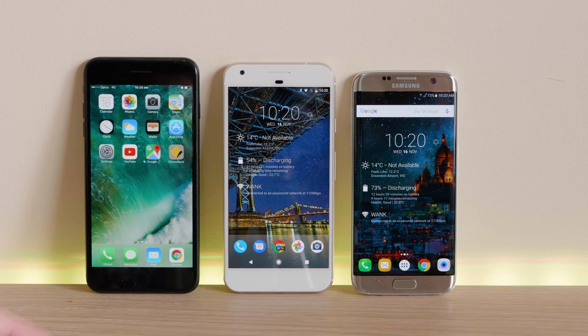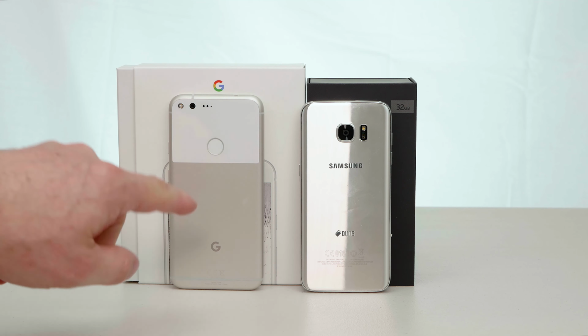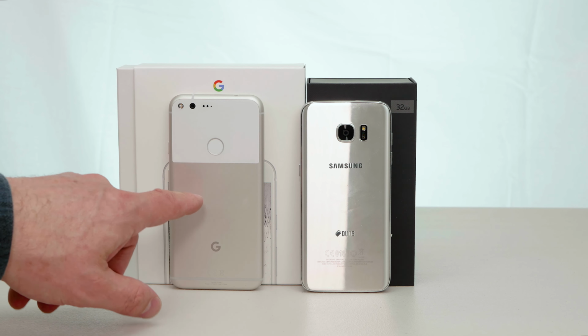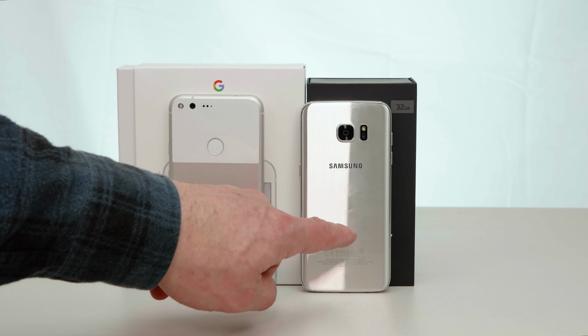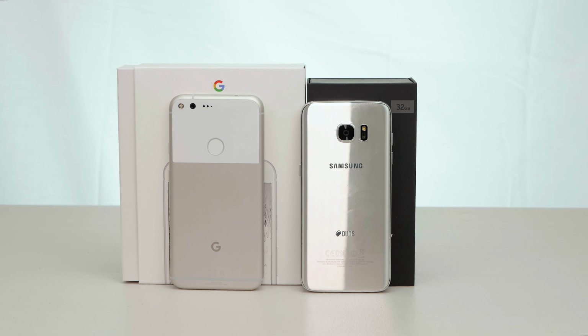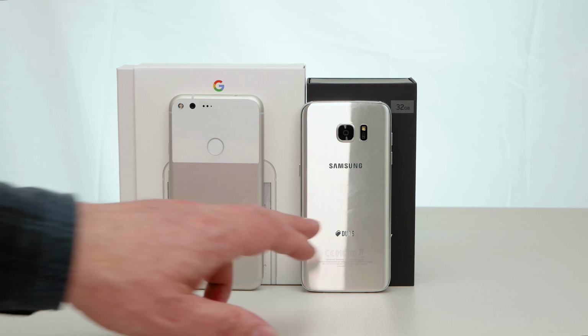As much as I hate to say it, I think the iPhone 7 is the best phone because of all those factors. Now, if this had the support that you get in the US, I would change my winner to the Pixel. And again, if this had the software that this had, because of all the extra features, it has the wireless charging and all that, expandable storage, this would be the winner.